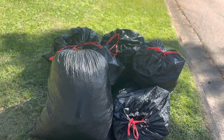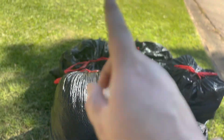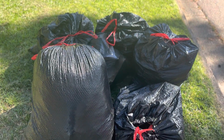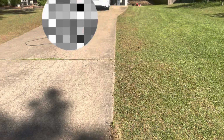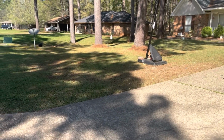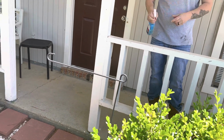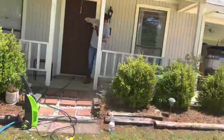These are all the bags that we got. How many did we get? 1, 2, 3, 4, 5, 6. That's with pine cones and pine straw. This is our first time doing it over the winter break. Looks so pretty. Love the way a fresh yard looks. All right, he's spraying some stuff down. He's going to pressure wash the front porch so we can get this stuff going.